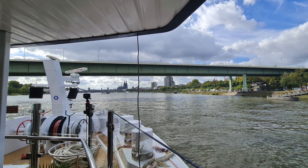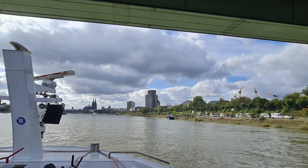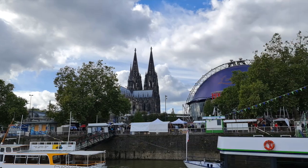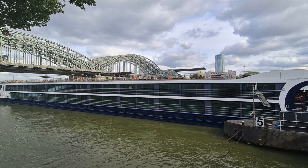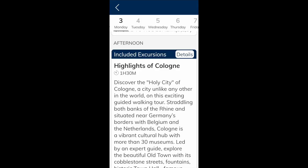After admiring the lovely views, we eventually arrived in the German city of Cologne. And then it was time for our included walking tour of Cologne.